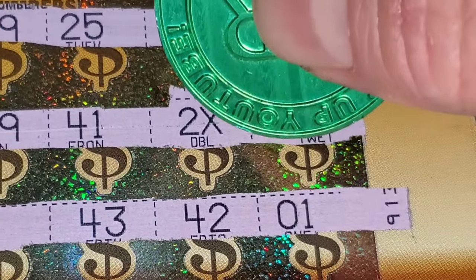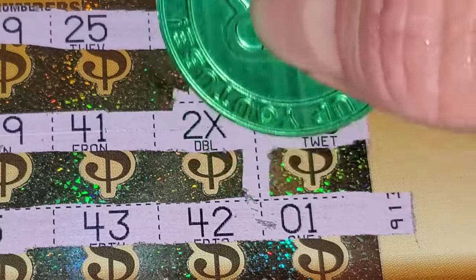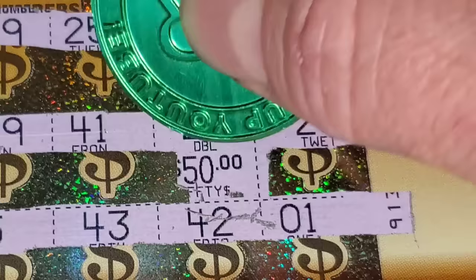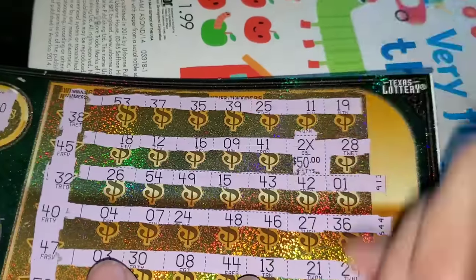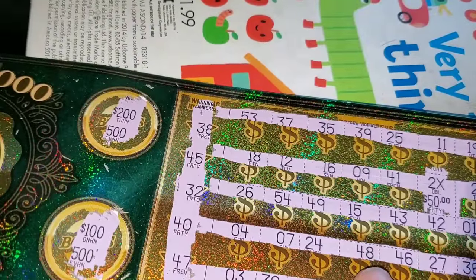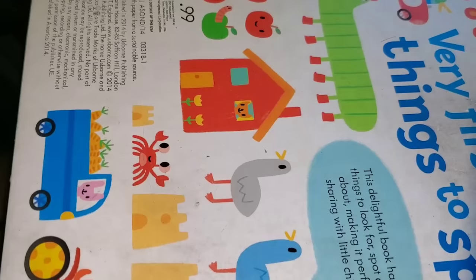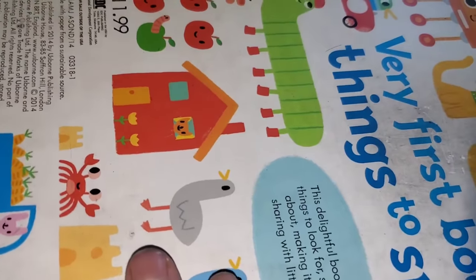All right. See if we can get big zeros for 200. Nope. 50 for 100. All right. Double check. Make sure I didn't miss anything. Woohoo! 100 bucks. Puts us at 395 back. We're still 605 away.